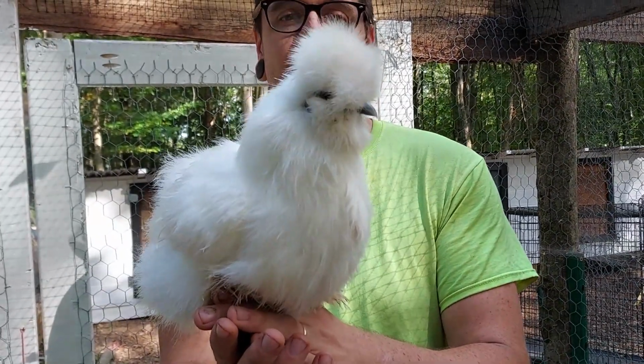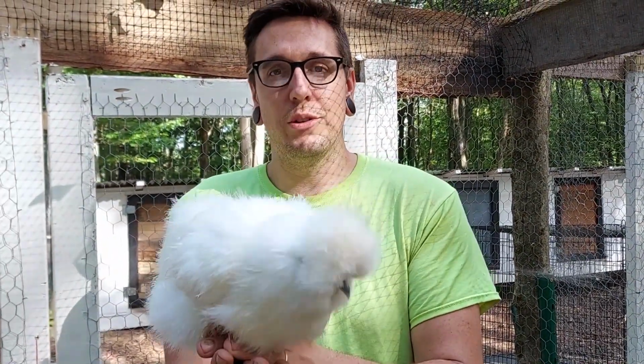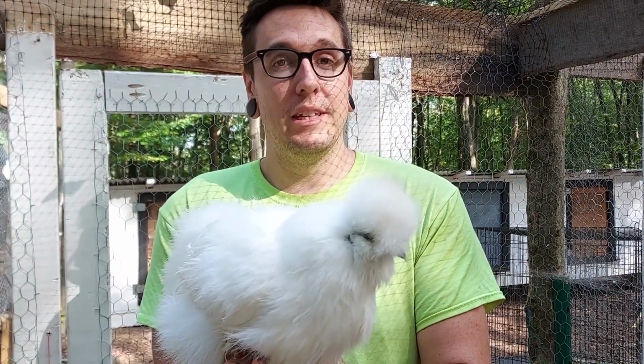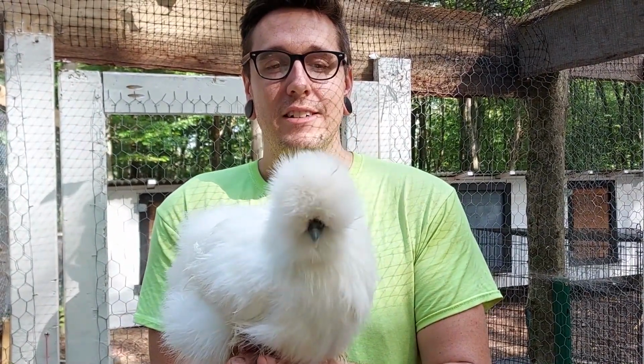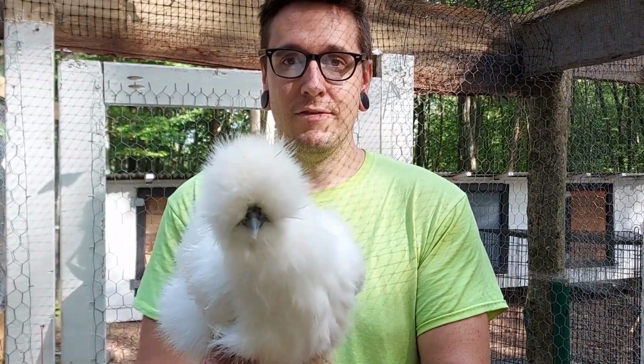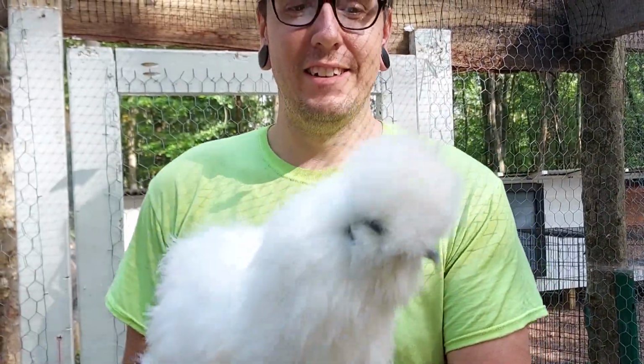And I gotta say, all of these came from Cackle, so hatchery stock, and maybe Cackle is just better than others. We've seen other hatchery stock silkies that just are not very good looking, but these look great. It's just like a cotton ball and a beak. That's all I see. That's all you need to see.